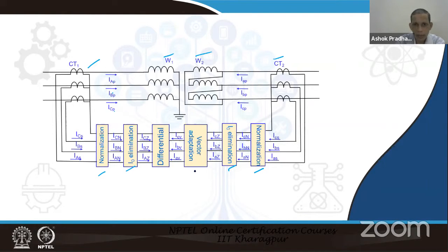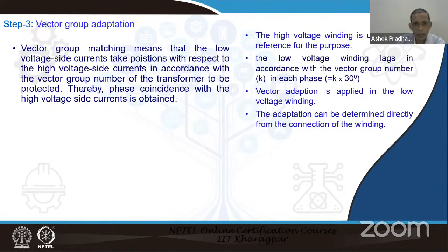And then we have a vector group adaptation at the low voltage side to make the phase matching for the required things. We know the star delta has some phase difference between this side line current and that side line current. Therefore that has to be corrected, and that is done by the vector adaptation. Only then do we talk about the differential current, where we have the percentage differential characteristics, I operating versus I restraining, and then we have settings of M1, M2 and so on. So this is the trip region, and this is the block region. These are the different steps followed for differential protection. So how the vector adaptation is carried out, that we like to evaluate here, which is step 3.